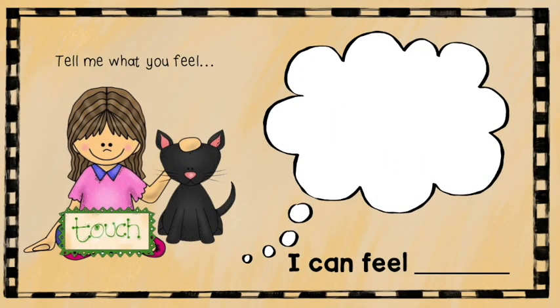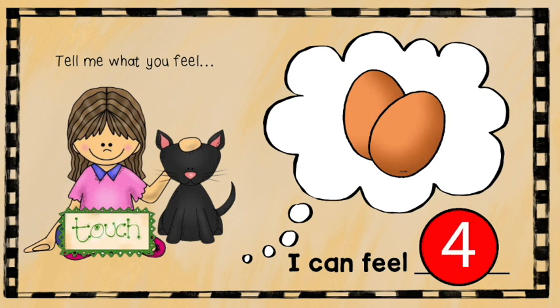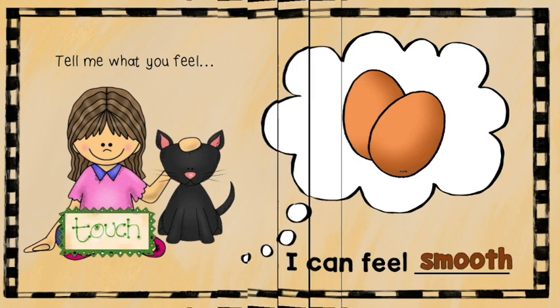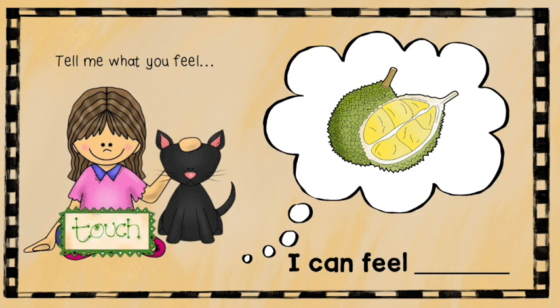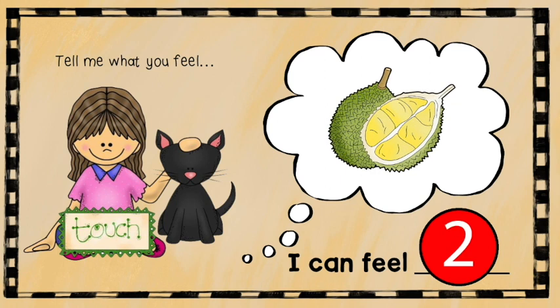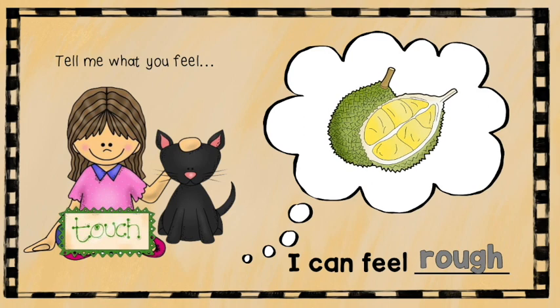Next we have, tell me what you feel. These are eggs. I can feel. Smooth. Very good. Eggs are smooth. Lastly, tell me what you feel. This is a durian. What is your answer? I can feel. Rough. Very good.